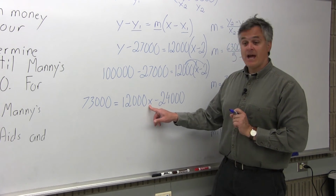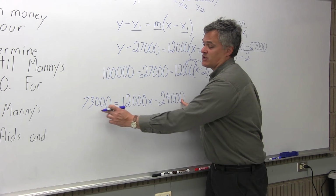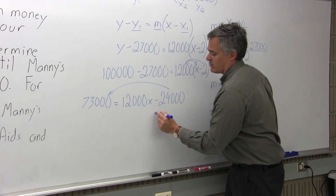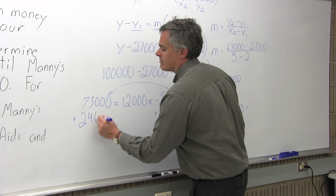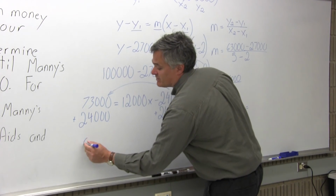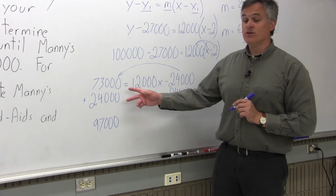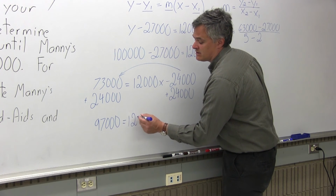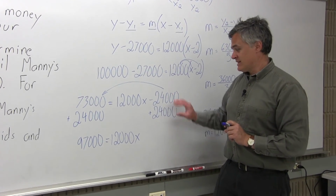So now I want to solve for x. So I'd like x by itself on one side of the equation. What I'd like to do is combine this minus 24,000 on the right side with the 73,000 on the left. So to accomplish that, I am going to add 24,000 on both sides, the right side and the left side. So when I do, on the left, 73,000 plus 24,000 will be 97,000. Now again, I feel comfortable doing that without a calculator. It doesn't mean that you need to do it without a calculator. It takes seconds. And on the right equals 12,000x. And again, the negative 24,000 and positive 24,000 here cancel off.